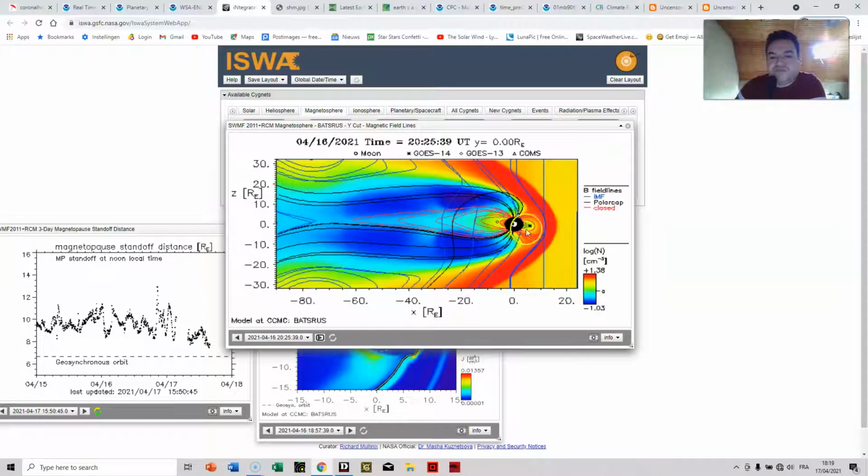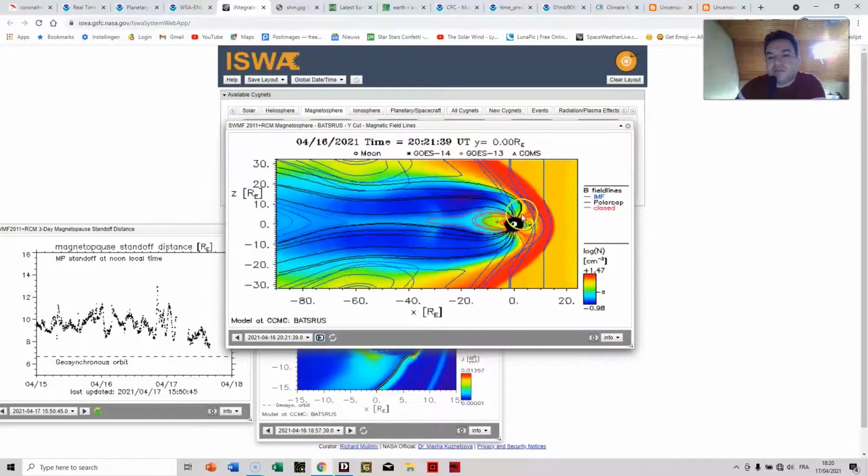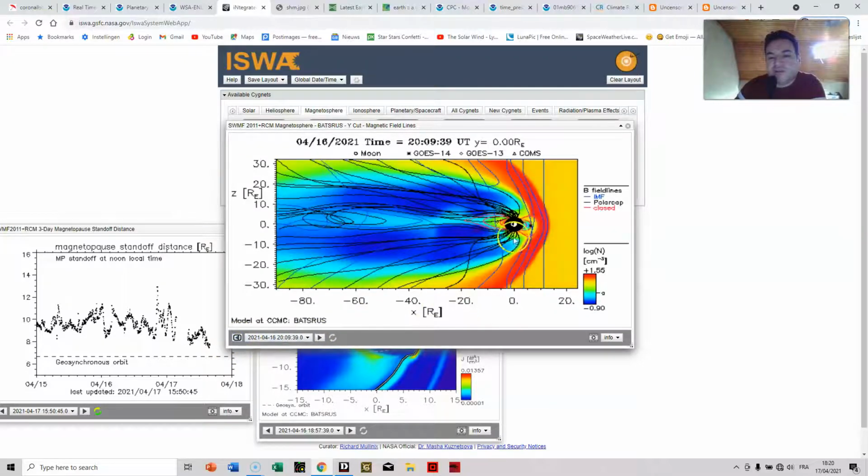So see, here are the lines again. Let me go back, and there you can actually see it clearly. See, this is supposed to be like this, and then all of a sudden the data jumps. But there it is. You can actually see it.